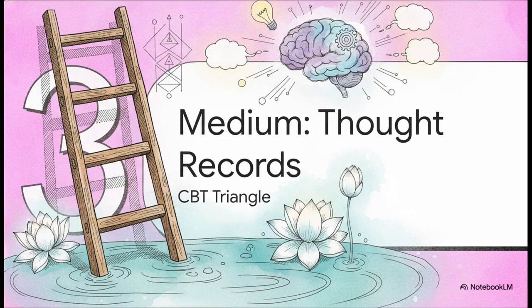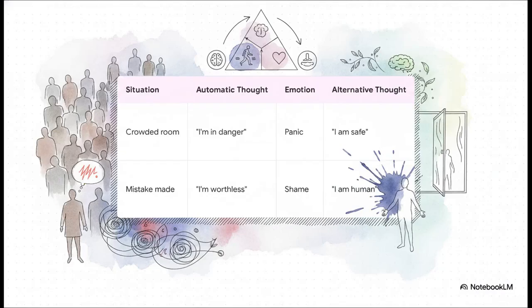All right, stepping up our ladder, Section 3, medium-tier tools, specifically thought records. Once you're feeling a bit more grounded, we can use cognitive behavioral tools to restructure how we process distress. The classic CBT triangle shows us that our thoughts, feelings, and behaviors are all deeply intertwined, so shifting just one of those can change the whole dynamic. Imagine tracking a trigger.